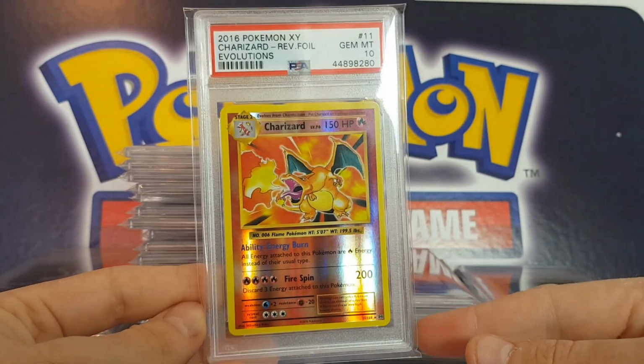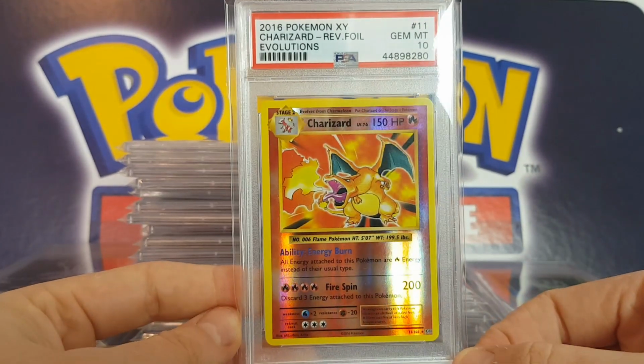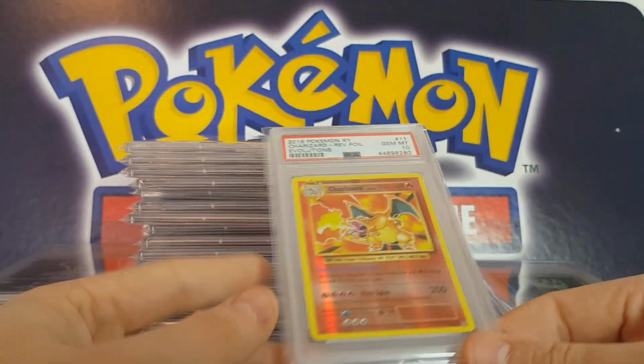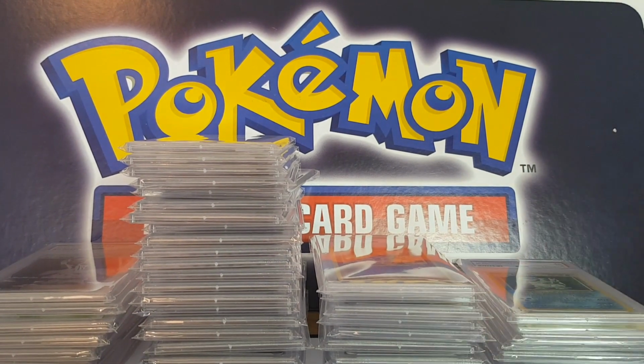I believe this is in the region of $120 for a PSA 10, considering you can still pick these up for probably around $10, $20. That's not bad. Obviously, it's going to be very hard to find one that's worthy of a 10, but yes, very, very happy with that one.